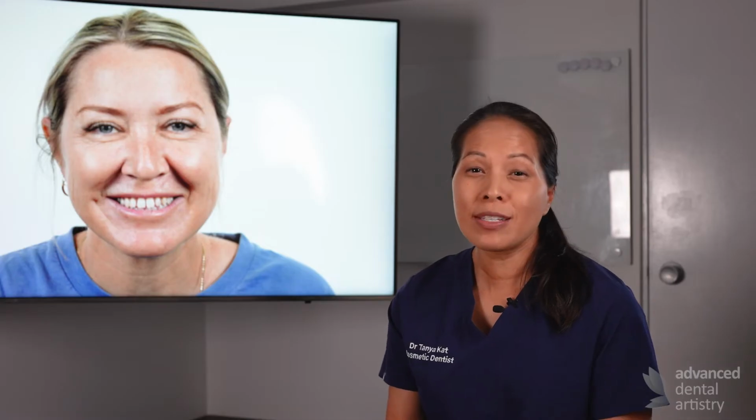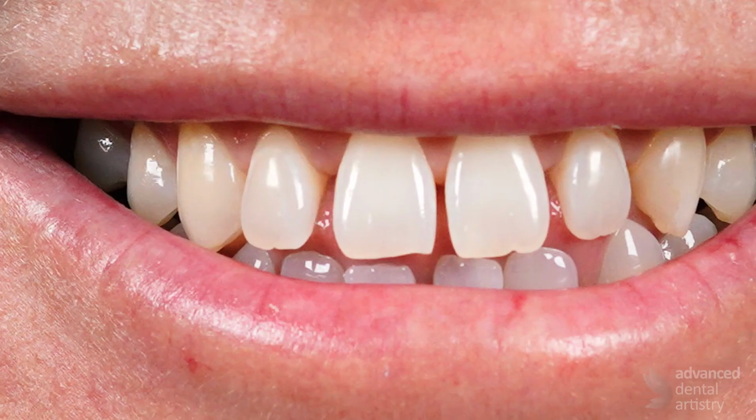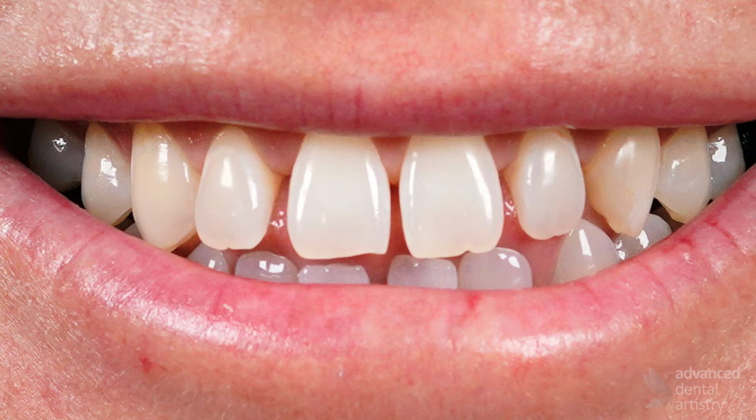There are different causes for having spaces, and I think in Brodie's case a little bit has to do with her tongue, where her tongue is just that little bit more forceful. So you can actually see the spaces on her top teeth as well as her bottom teeth.